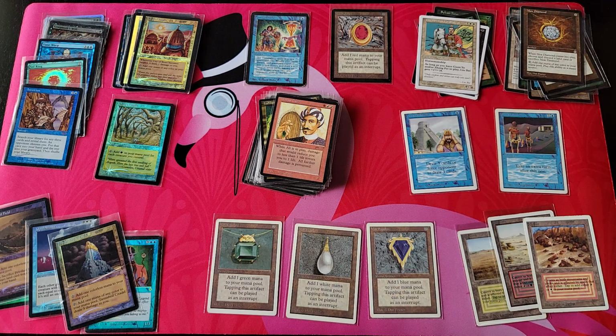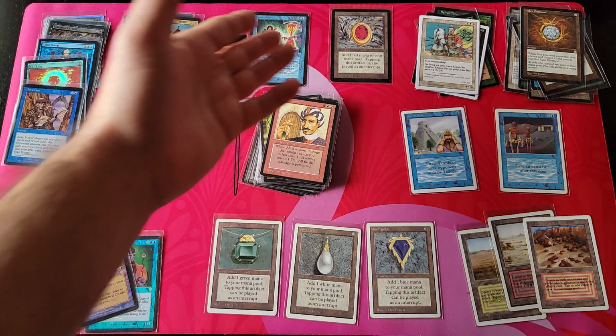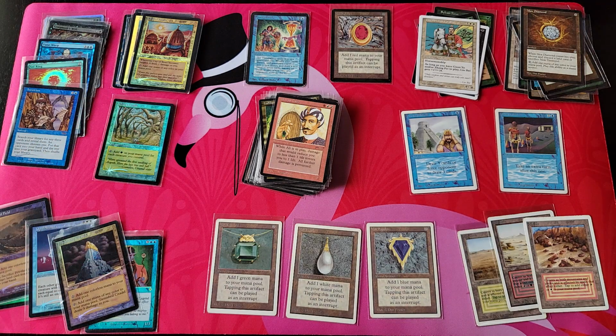I mean, think about it. Are you really going to take that much time to look at every piece of card? I mean, nowadays you will because they're expensive. But back in the day, if this guy bought these 20 years ago, I mean, what do you pay? $100 for the card? You know, I mean, in the 90s, the cards just weren't that expensive.